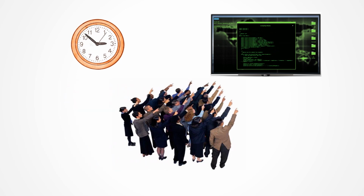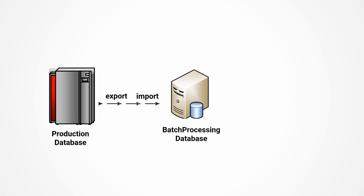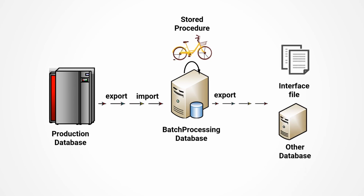What are the reasons behind these problems? The traditional framework for batch jobs is as follows. The data is exported from the production database, and then imported to the batch job database. After completing the calculation by writing stored procedures, the data is then exported out of the batch job database, and saved as files to other systems, or imported to other database.